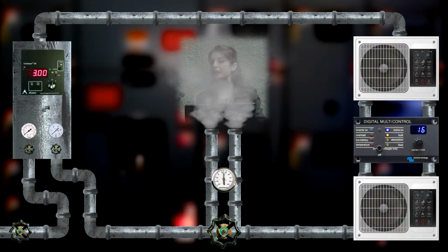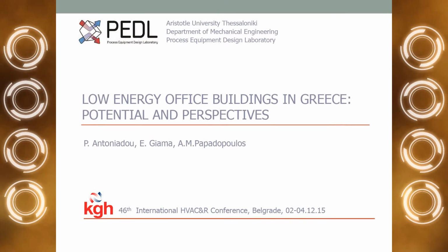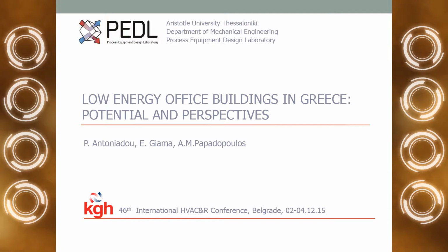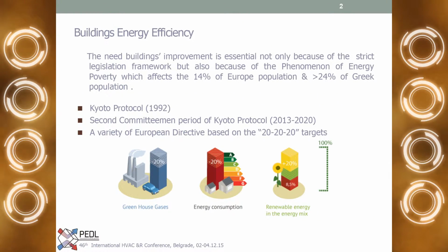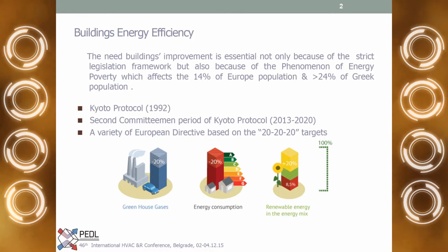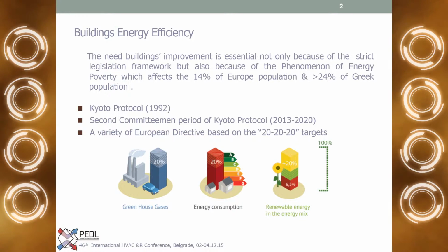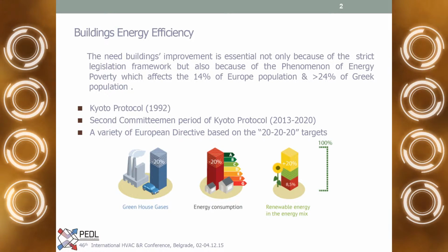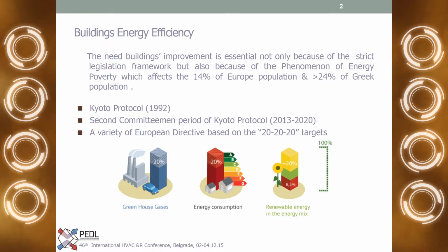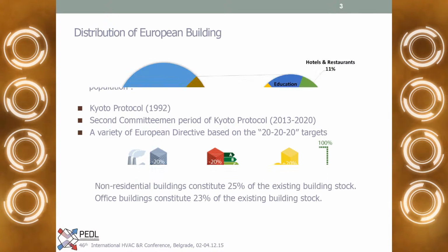We are going to talk about the crucial problem of energy efficiency in buildings, and more focused on office buildings. The need for building improvement is essential not only because of the strict European legislation framework, but also because of the phenomenon of energy poverty, which affects not only Greece, but more or less all European countries.